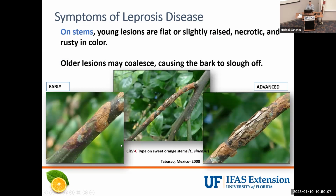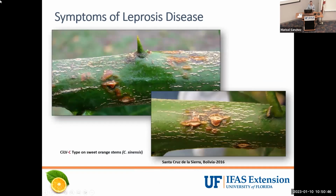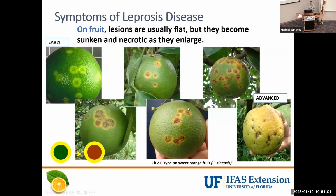Okay, so again, these are the symptoms on the twigs and branches. Early on, it develops a rusty necrosis, slightly raised, corky tissue, and it can be easily confused with citrus canker. So please look at the other disease symptoms and the vector presence. You probably will not see these symptoms on the young branches if the flat mite population is not so high, but nevertheless, it is worth looking at everything. Here are some more symptoms for your eyes to get used to. These are all caused by citrus leprosis, from flat mite feeding on green tissue.